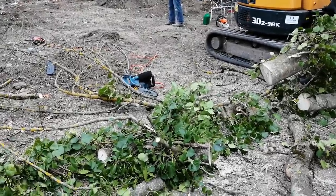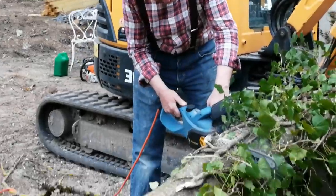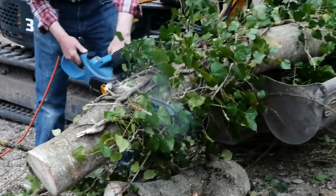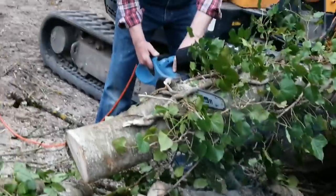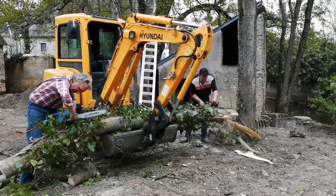Now. Yes, so there's a third one. We have another backup one. That's going to do the other end. Is this a chainsaw competition? Three chainsaws and not a sharp one between them.